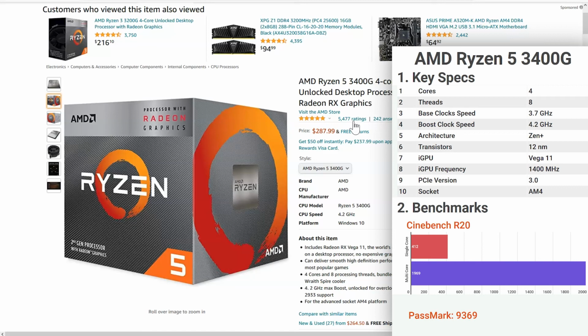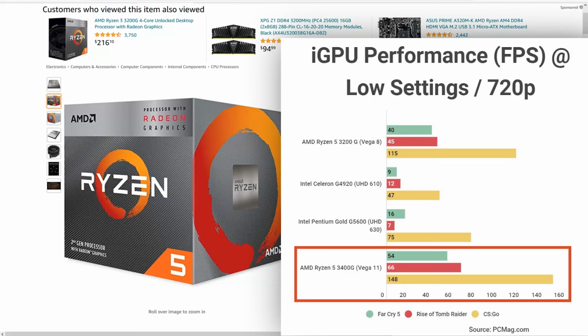However, since it is based on the older Zen Plus architecture, it doesn't quite perform as well in benchmarks compared to the cheaper Ryzen 3 3100. So if you're looking for sheer CPU performance, I do not recommend Ryzen 5 3400G at its price point, since you can find a much better performance per dollar value in the previously mentioned AMD Ryzen 3 3100. However, if you're looking for a powerful integrated GPU, then perhaps you could find value in this.